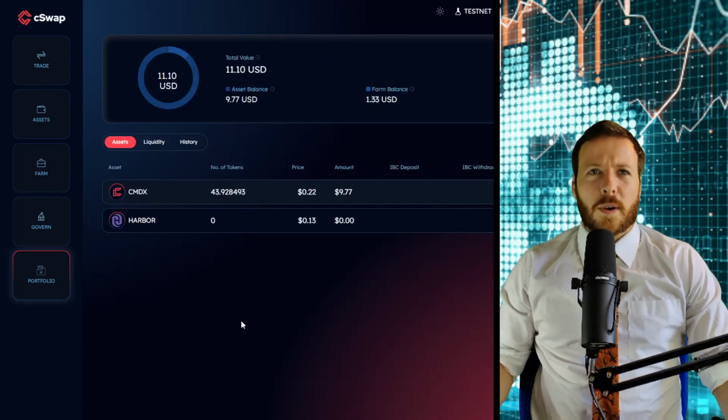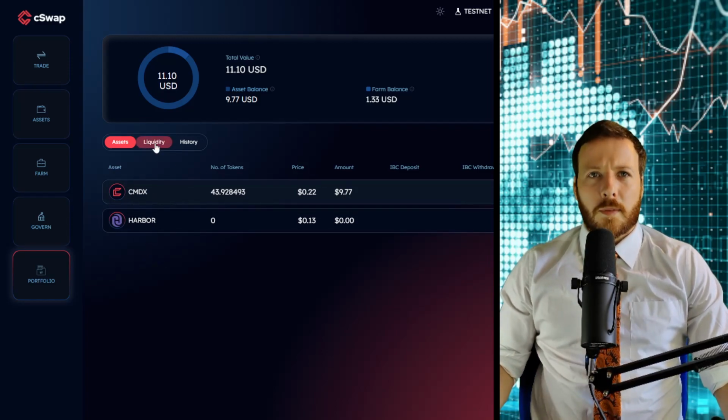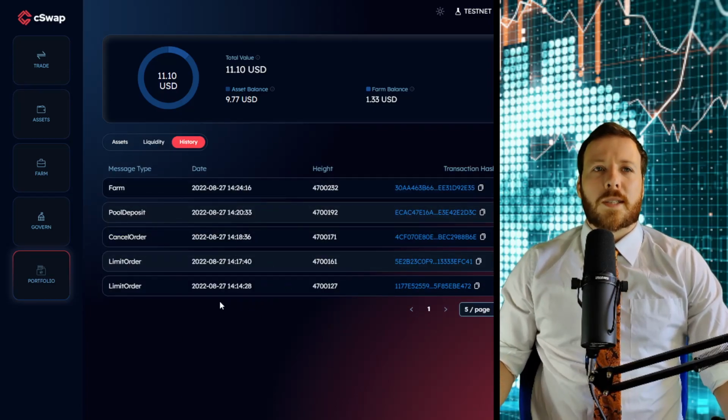And finally, we have the portfolio button. We can see my remaining Comdex and Harbor. All of my Harbor I've put into the liquidity pool. If I click on liquidity, we can see what pool I'm in and we can manage that. And we can also see the history of my transactions from the limit order to the cancel of the limit order to the pool deposits.